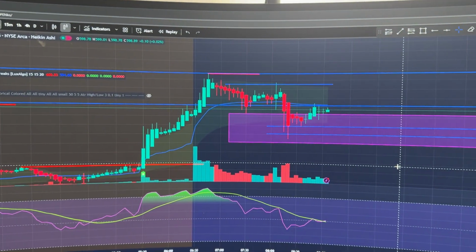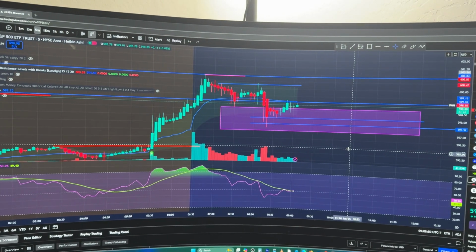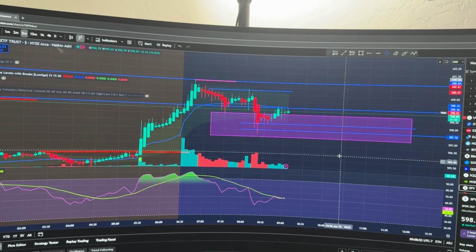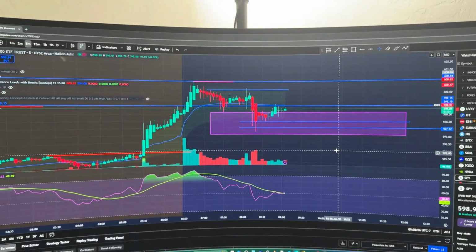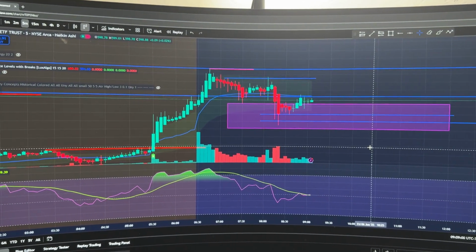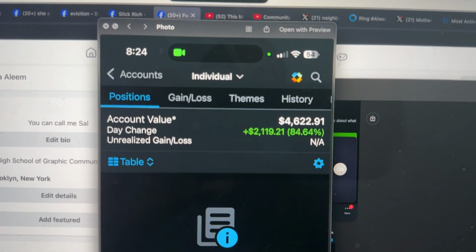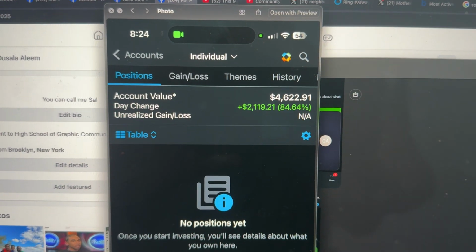I just want to show you today the setup that I took today that led to me and one of my students making close to $2,500 in profits today, and it was off of one trade. We didn't overtrade today. We waited for the perfect setup and we took it. And I just want to show you real quick. This was the screenshot he sent me from his account today. He made 21.19 on this trade.